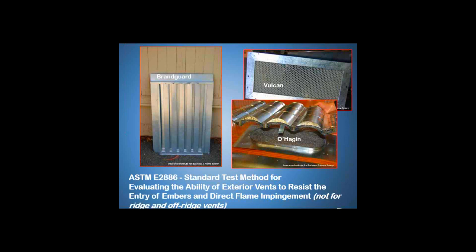And I think the presumption was, if it's good enough for the State Fire Marshal's office, it's good enough for me, a local authority having jurisdiction. And that's typically how it's worked. So I think these manufacturers are now working through with commercial labs again, now that there is a standard test method which was passed a few months ago, this ASTM E2886 standard test method for evaluating the ability of exterior vents to resist embers and direct flame impingement.